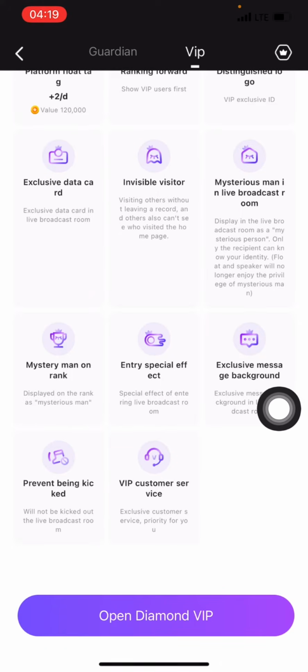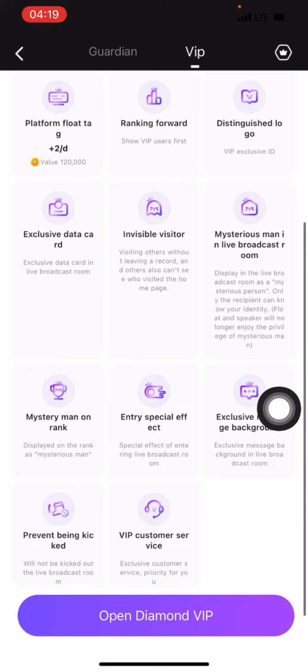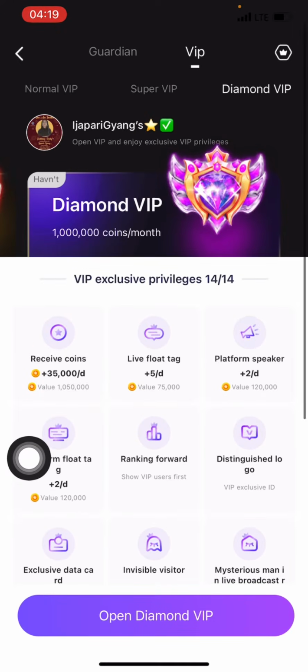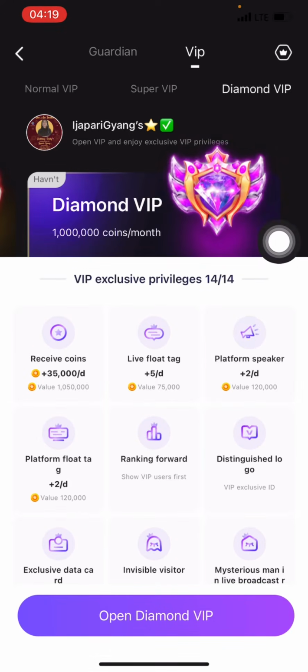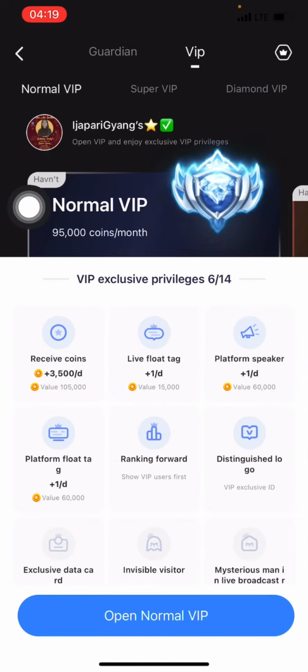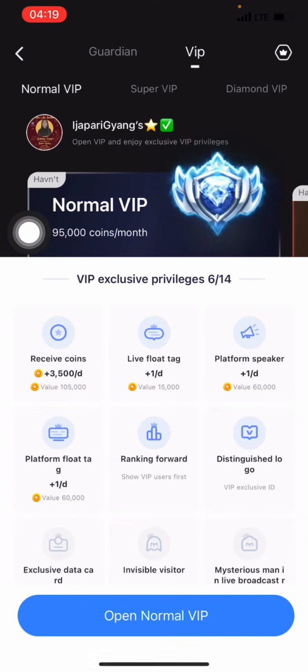You get an entry special effect, and mysterious man on the rank. Sometimes you can be ranking, but you'll be mysterious, and nobody will know that you are the one ranking. Maybe if you're an agent, or you rank and score a high game that has a reward, you can get that.